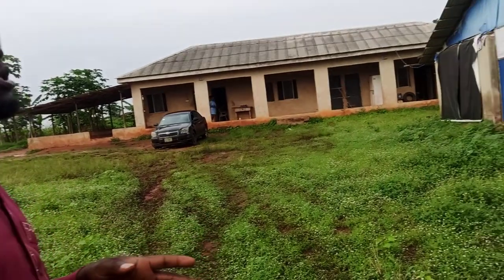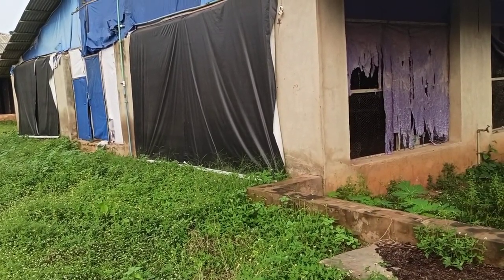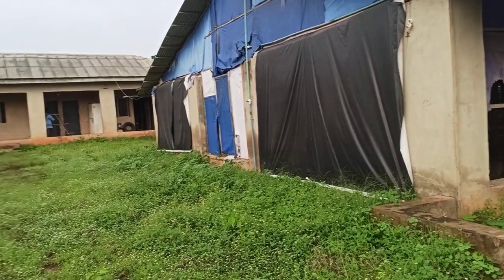If you have space in the pen, from week 13 and above, you start putting them in cages. But if there's no space in the pen yet, you leave them in the brooder house. They start dropping from about age 16 weeks. All of this happens in weeks.